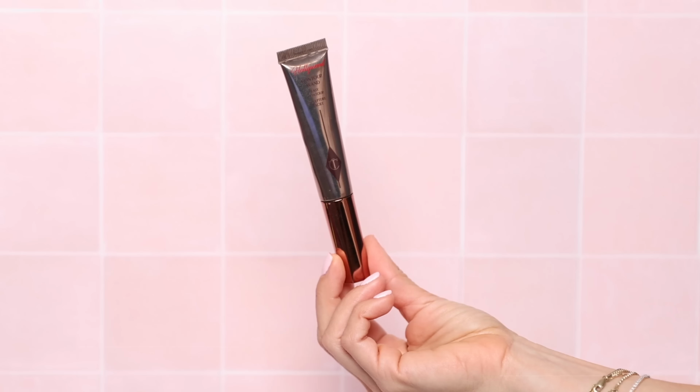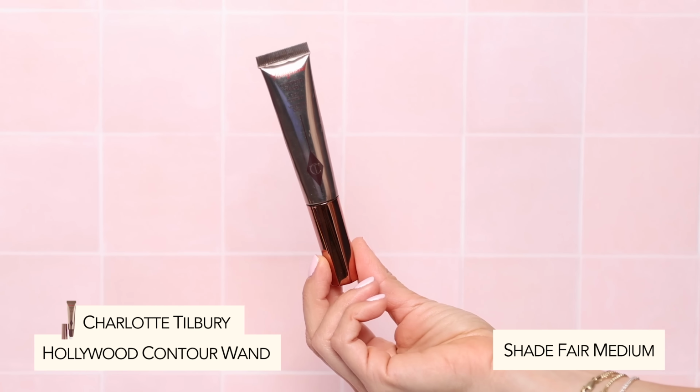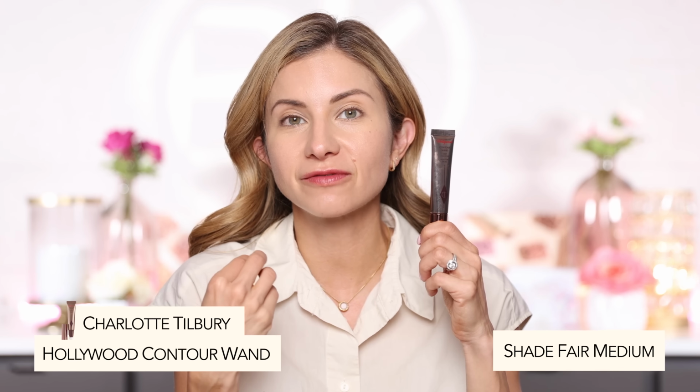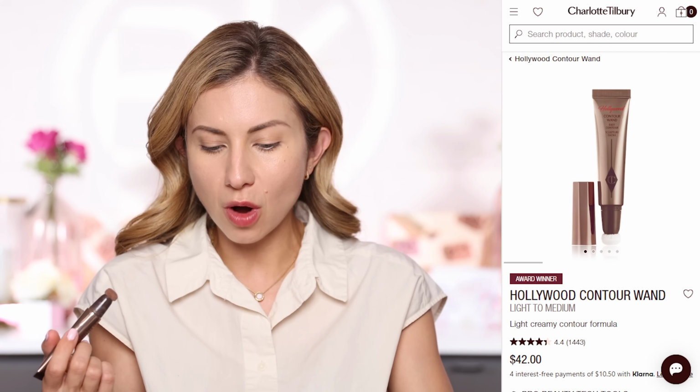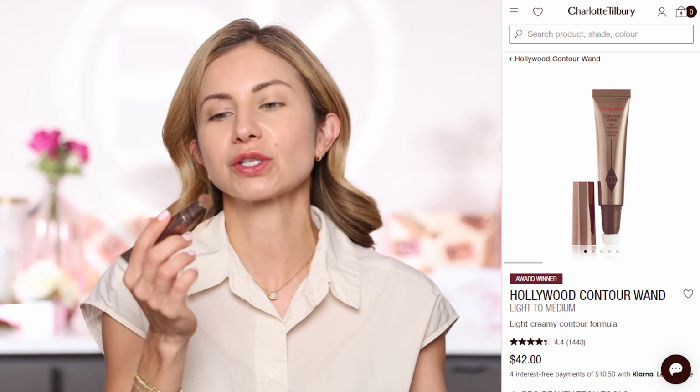Now, when it comes to warming up the skin, I love Charlotte Tilbury's cream bronzer in the shade medium. That's my shade. I have it at home. I don't have it here with me, so I grabbed their contour wand. I don't actually have a true bronzer from Charlotte Tilbury here in the studio, but this is gonna give me some definition to the face. It's more of a cooler tone, so it's really meant to contour the face, not necessarily bronze, but it'll accomplish what I want. I'm using a blush that's gonna give some warmth to the cheeks, so I think I can skip bronzer and just use the contour wand.